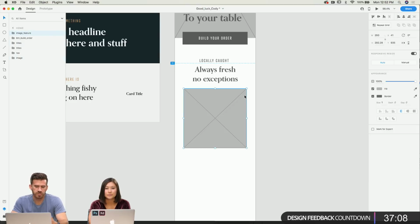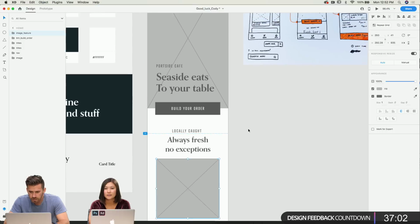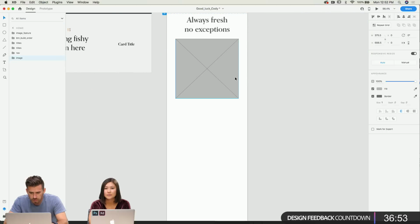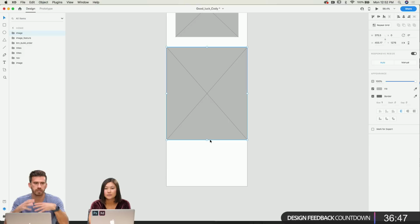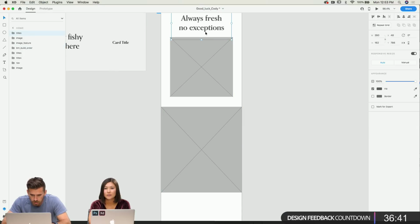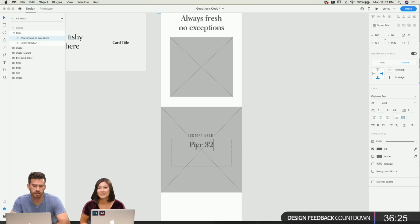Cool. So that's just another moment for a brand statement. And then I think we could do a section right here that talks about the location, where it's located. So I'm going to grab this same image and duplicate it. Maybe it's not as tall as the hero. We want to leave the hero as the big tall image. And then one more, copy and paste here. This is located near, what is it, Pier 32? Is that the pier out here in San Francisco? That is one of them, yeah. Maybe we say located near Pier 32. Nice.